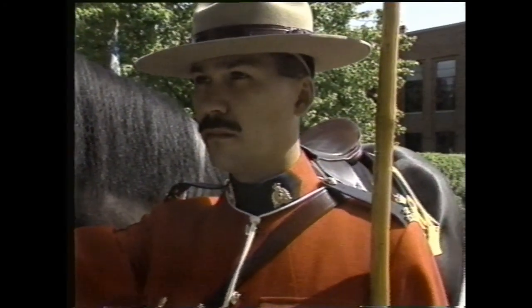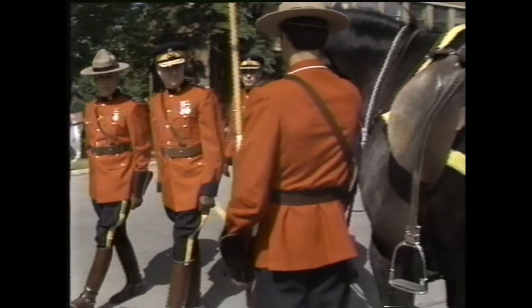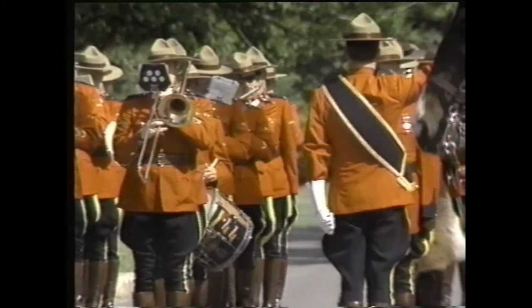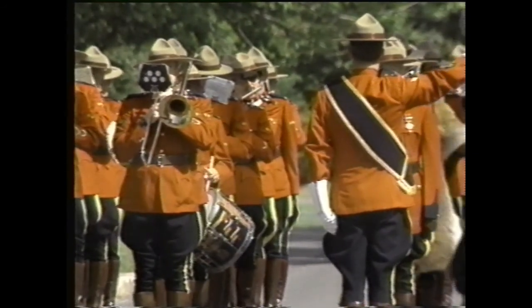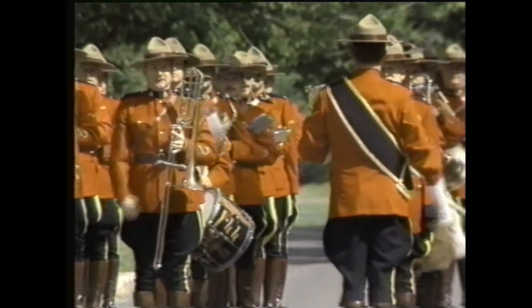If Canada has a symbol other than the maple leaf, it has to be the red-coated Mounties, the Royal Canadian Mounted Police. This is the headquarters of the ceremonial unit of the Mounties and the only members of the elite force that still wear the scarlet coats and Smokey the Bear hats.